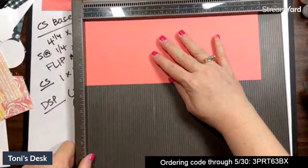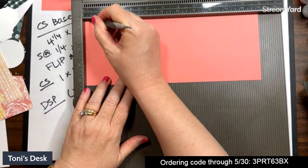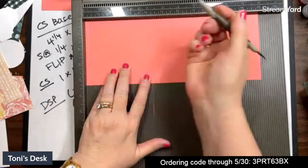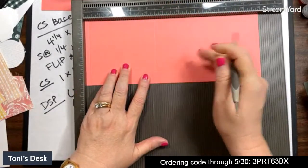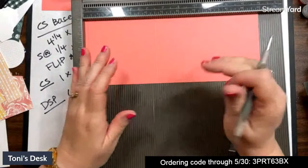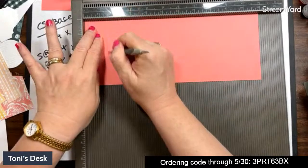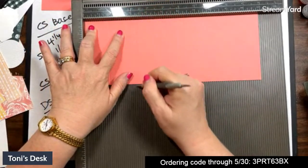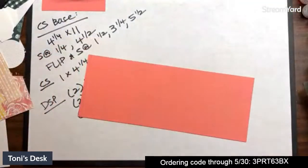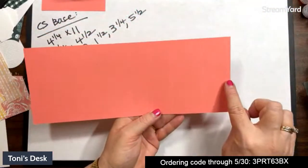So we're going to start scoring at 4 1/4. I mean, not 4 1/4, 1/4. So a 1/4 inch all the way over here. All right, 1/4 inch and then 4 1/2. Then I want you to flip it over. And this just makes it easier to fold, since we have to fold them in different directions. Now we're going to score at 1 1/2, 3 1/4, and 5 1/2. All right, so measurements, not hard. Now we turn it around this way because this will be the front of our card.